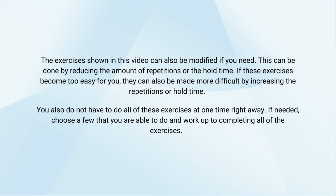The exercises shown in this video can also be modified if you need. This can be done by reducing the amount of repetitions or the hold time. If these exercises become too easy for you, they can also be made more difficult by increasing the repetitions or hold time. You also do not have to complete all of these exercises at one time right away. If needed, choose a few that you are able to do and work up to completing all of the exercises.